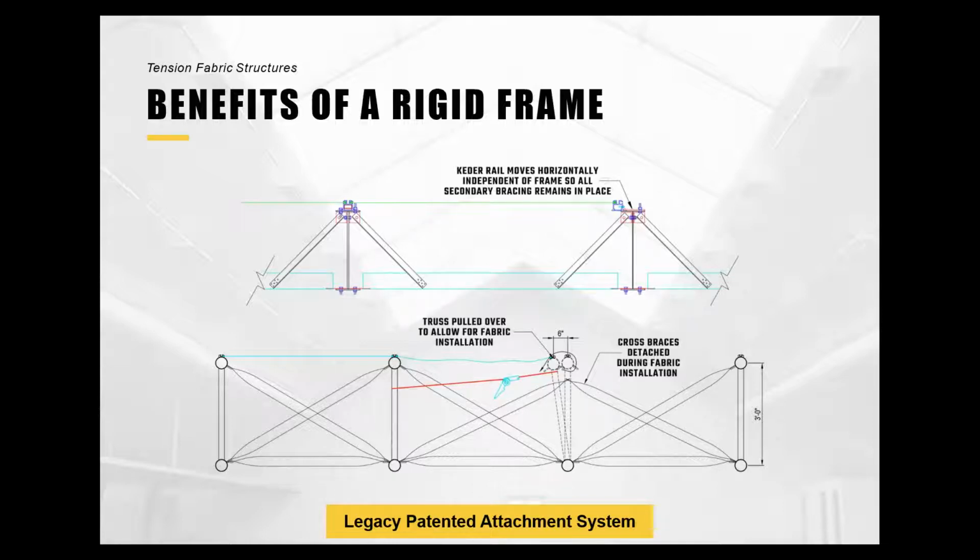Using the legacy system, the fabric roof installation is also done using lifts at eave height rather than requiring the installers to be on the building roof. Since working on the roof is typically the most dangerous time on the job, eliminating this requirement further increases job safety. We will dive into the legacy patented attachment system in a little bit, but before we leave this slide, again, our tensioning system, where our building does not need to flex and does not need to be disassembled while you're pulling fabric, helps us to tension the fabric correctly and, as you heard me say, keep the building process safer.